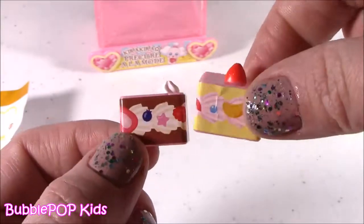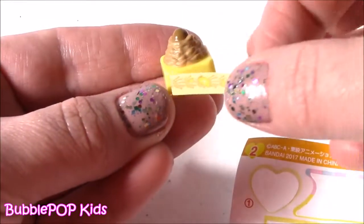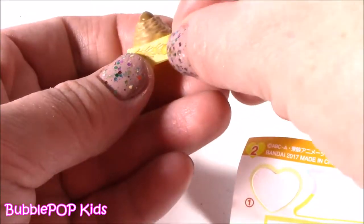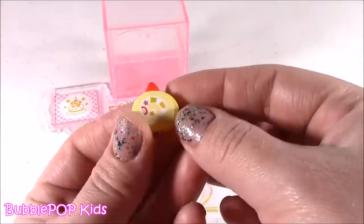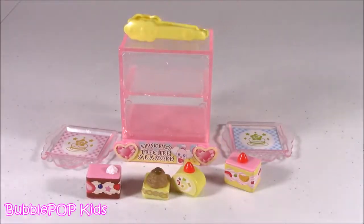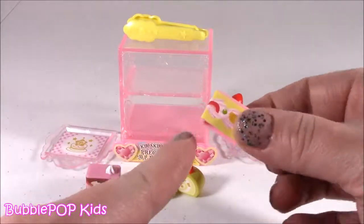So cute. And this little teeny sticker, we can wrap it around this little brownie, a little cake slice. There you go for your little sweeties, a sweetie little bakery with these precious little cakes. These are so super tiny and I love how they came with little stickers.